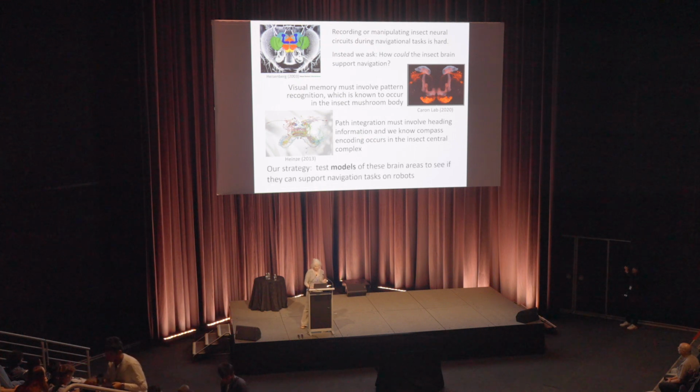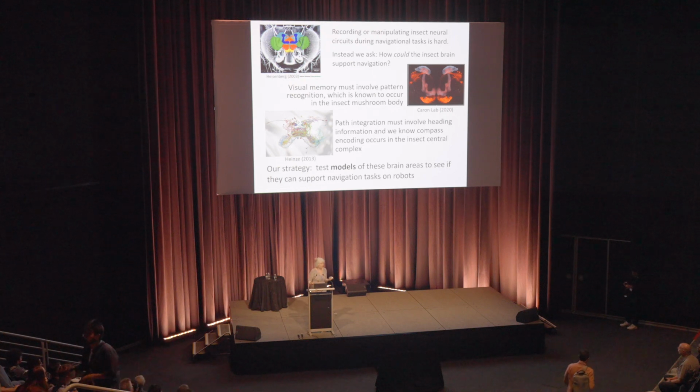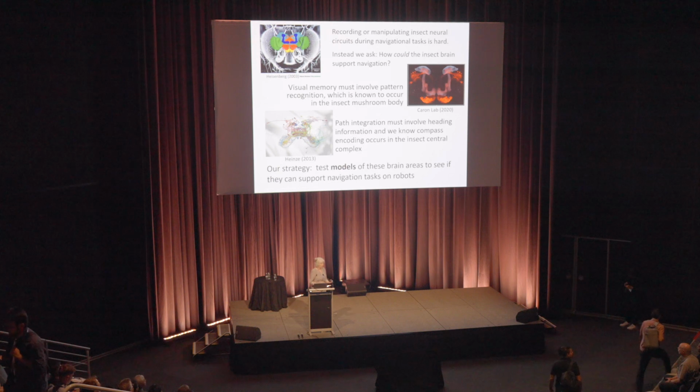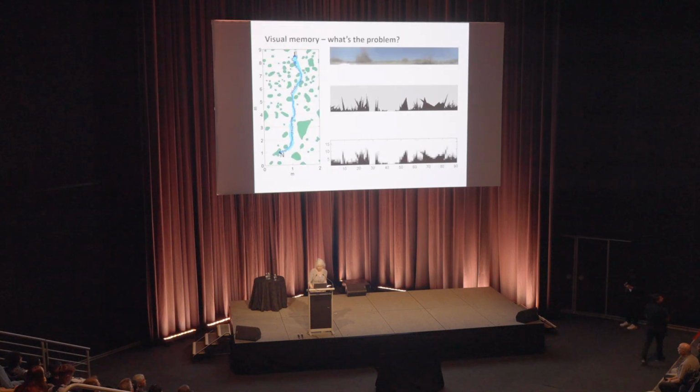So essentially, the strategy has been to test models of these brain areas and to see if they can support navigational tasks when we actually go all the way through and put them in robots. Okay, so let's say visual memory supports that. This is just to visualize what it's like to be an ant.